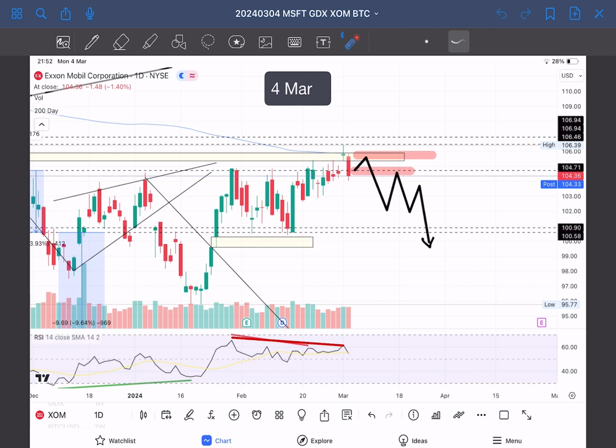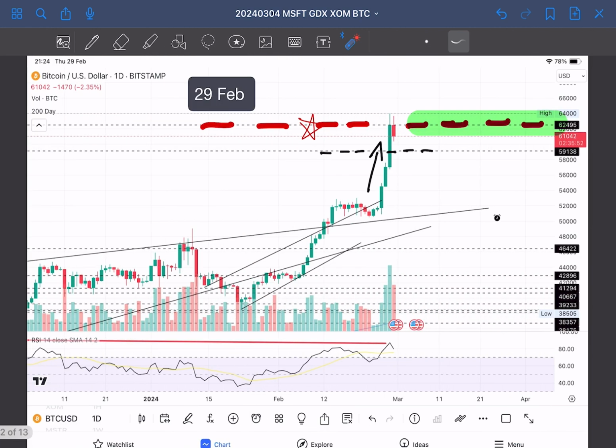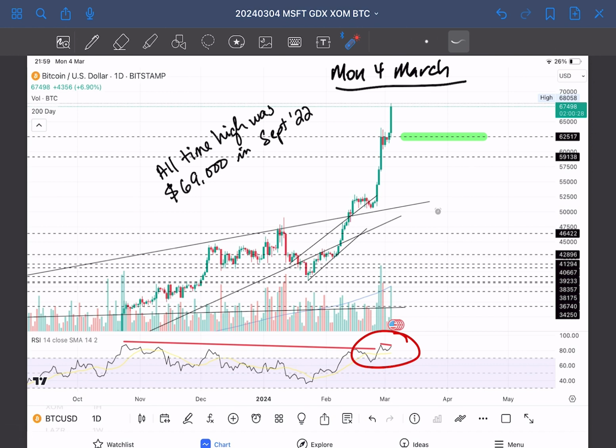So likely lower prices. Looking at Bitcoin here, weekly chart, you can see this long red line that I've drawn on the screen. That's about 62,500. And I felt that that would be resistance for Bitcoin, but you can see right here that price has pushed through with some force. My 29 February prediction was resistance at 62,500. This is a messy chart. I apologize for that. But you can see here on Monday, 4 March, that's today, price did bounce around here. It consolidated, and then it just rocketed through, with, you can see here, some bearish divergence.